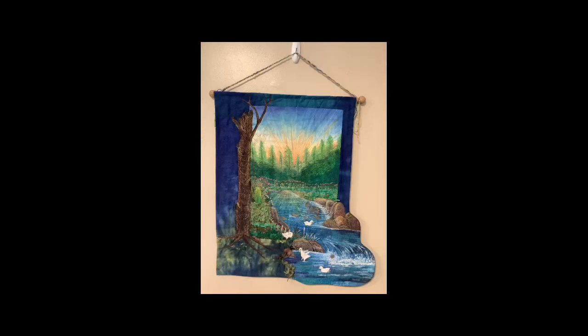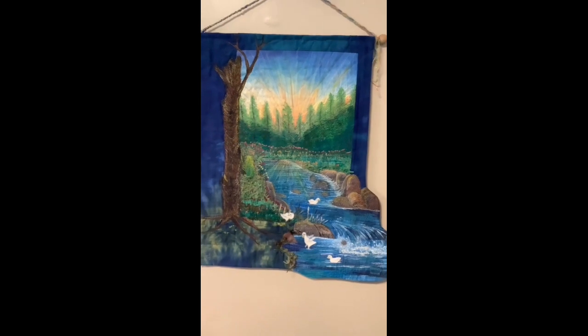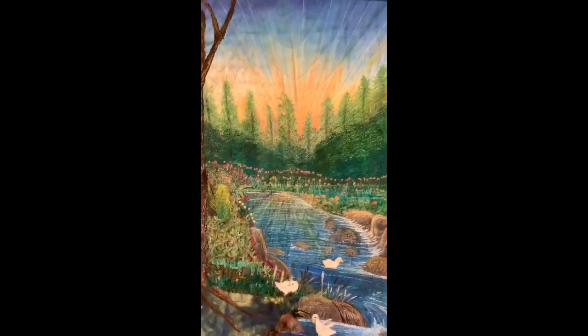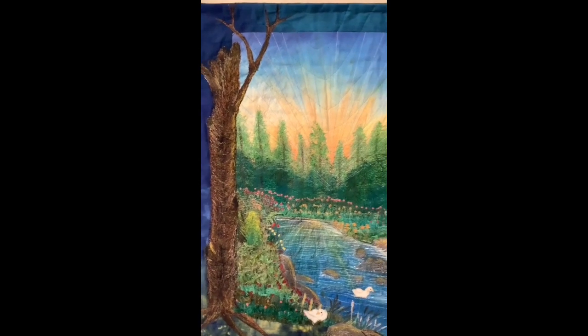Harriett painted this scene, and she said she just didn't think that it was finished, and so she found photographs of the ducks and made the white cloth and stitched it in, and then she liked it better. I think it's beautiful.